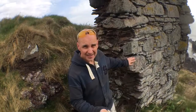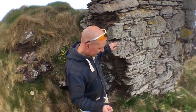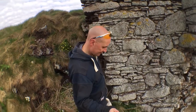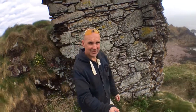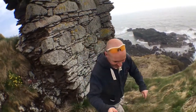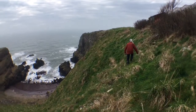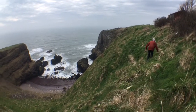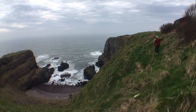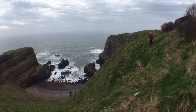It says touch the remains of Whistlebury Castle. Can you get around the side? Be careful. Come back. Just having a look. I didn't even go that far. That might have been your last words. I was just having a look. Back on the cliff top again. He looks like he's safe, folks. He's safe.